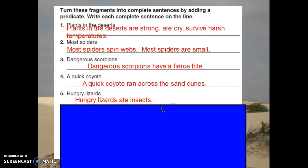Number 5. Hungry lizards. I added 8 insects. Again, your verb is probably going to have something to do with eating since our sentence began with hungry lizards. Okay, make sure you have a capital letter at the beginning and a period at the end, and that your sentence makes sense.